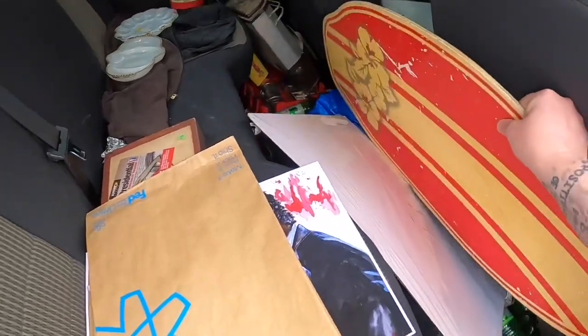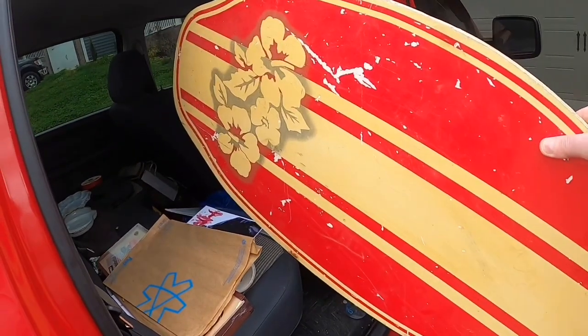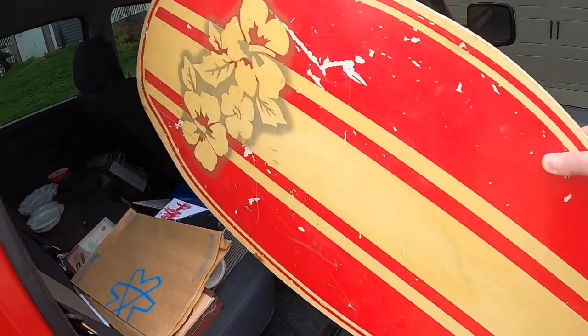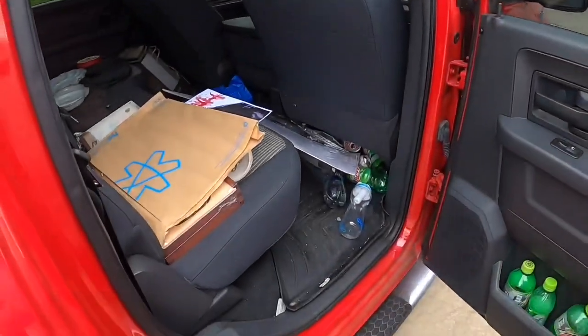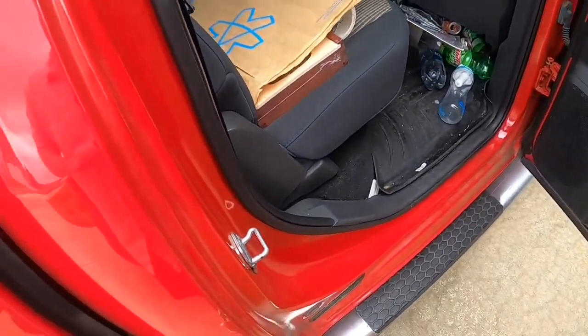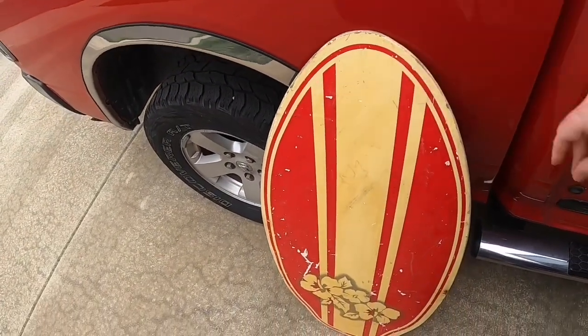Next, we got this old, kind of beat up wakeboard, boogie board, whatever you want to call it. Kind of beat up, but still really good. Definitely old. Think I'm going to put this in the booth. Only paid $2 for it. And I'll probably put it in the booth for 25 bucks.